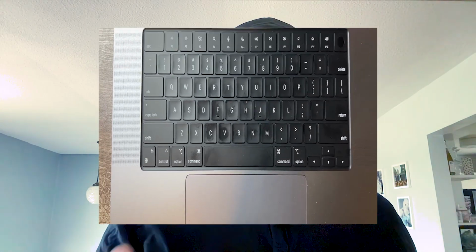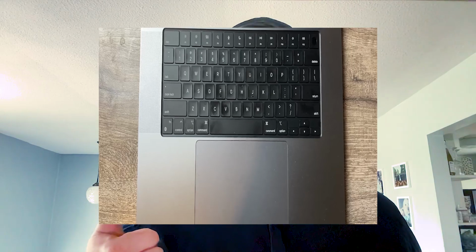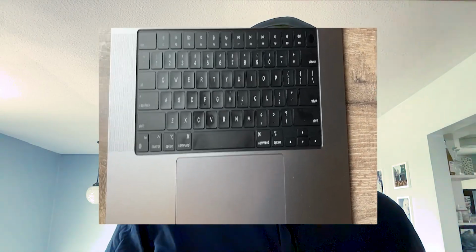That being said, the actual click of the keyboard and everything is really good. But things like the arrows, they could have made them full-size keys. They could have expanded and done a little bit more here. Not the end of the world, of course. It still works just fine, but it's worth noting.